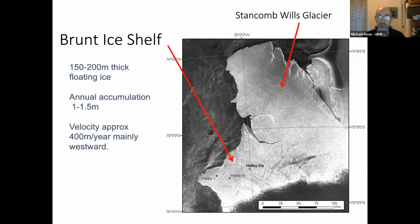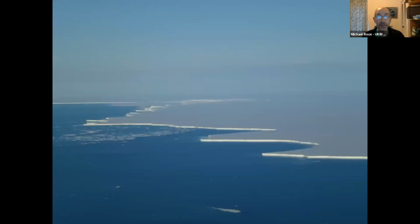And it's constantly flowing. And the current station is our sixth iteration of a station at Halley. We first built one there in 1953, and they've all either slowly crushed and buried under the ice, or they've become untenable because of their position close to the calving zone on the coast. So this is what the Brunt ice shelf looks like from the air.